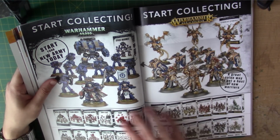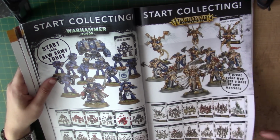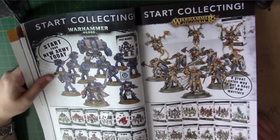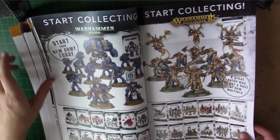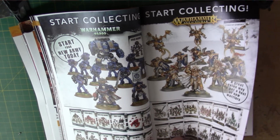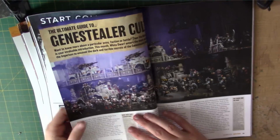Yeah, a little bit about all the Start Collecting boxes. Really, really good boxes. Not much more to say on them though, but yeah, no matter what army you play, there's pretty much a Start Collecting box available for them now, and the value of them is fantastic.